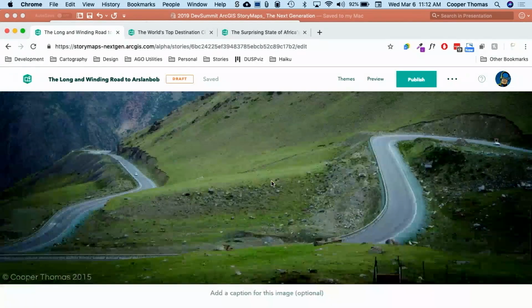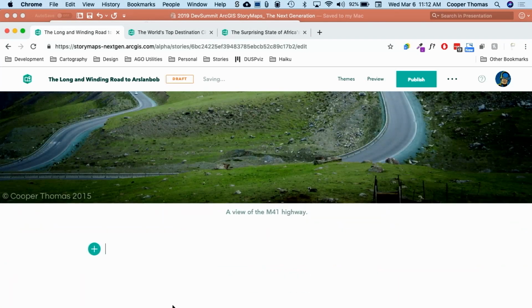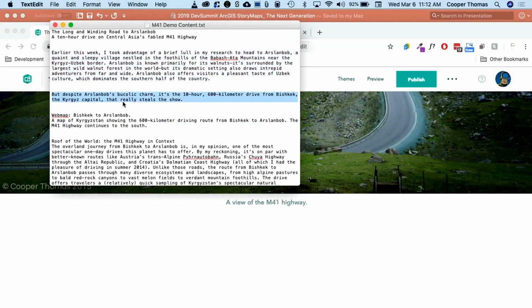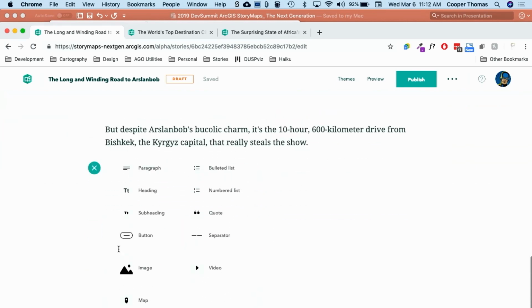So here I've just added an image. I can quickly add a caption as well. A view of the... Continuing on, maybe I'll add a little bit more text here. And what's a story map without a map?